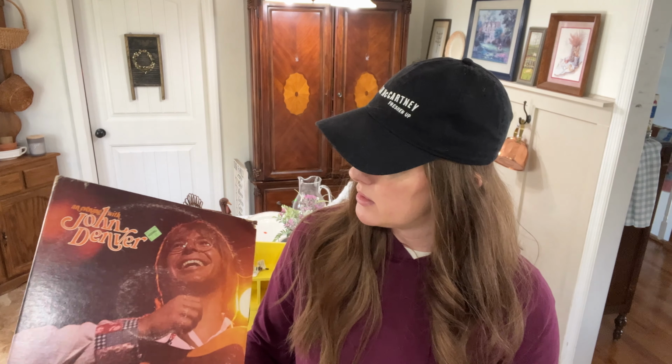Now we're moving on to the second thrift store. Every time I go to this thrift store, I always think I'm not going to find anything. And then I end up walking out of the store with my arms like this because I don't grab a cart. So it was a decent day at this thrift store.